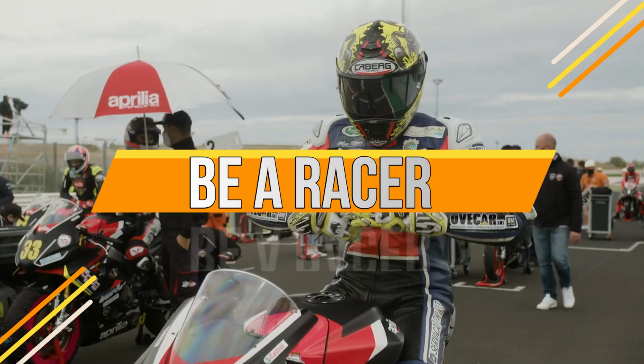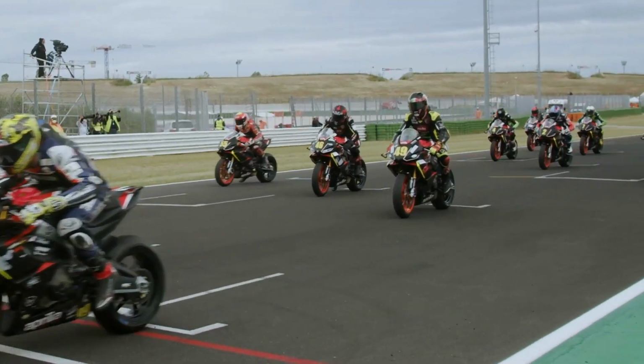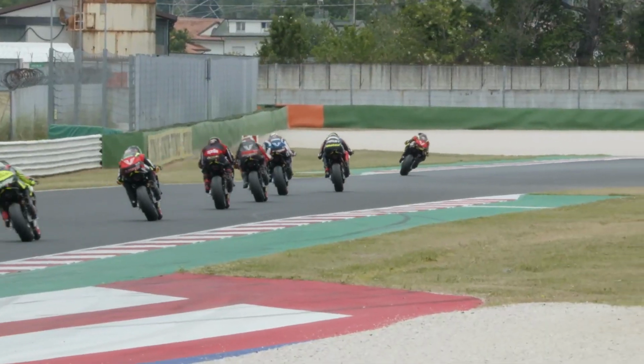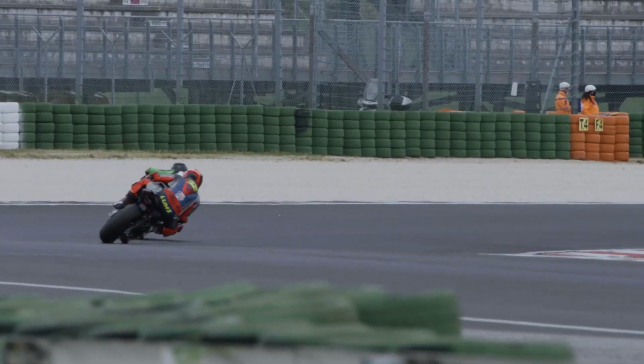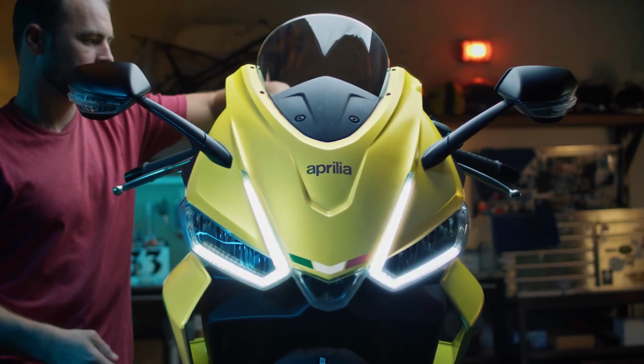Be a racer. Aprilia has taken huge strides over the past few years, but in most markets outside of Europe, they still have some way to go. The 660 platform is now proven, and it is special editions like this that will only serve to grow the brand. The fact that Aprilia only went to EICMA with this bike just goes to show how important this model is to them and their future.